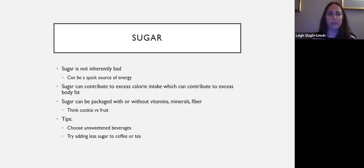So some tips are choosing unsweetened beverages. Try adding less sugar to your coffee or your tea. If you're someone who adds 2 or 3 tablespoons, try cutting back a tablespoon. And then, after adjusting to that, try cutting back another tablespoon.